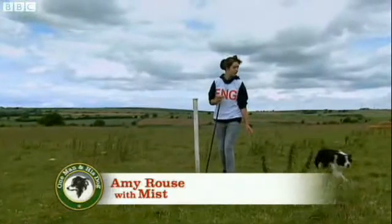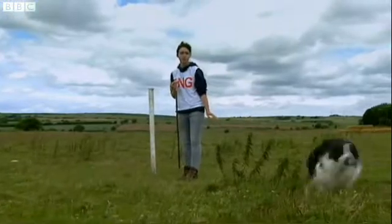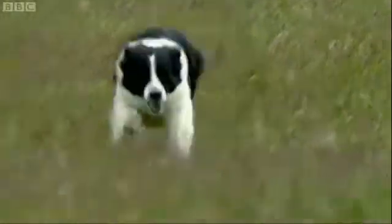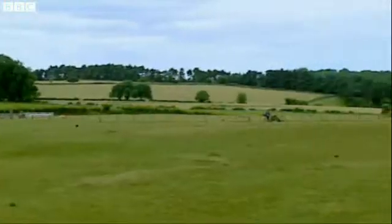So Amy's very matter-of-fact about her trialling. She said, well, it'll either go my way or it won't. Away she goes wide. Yeah, really wide, in fact. Now, the only snag is, if the dog goes too deep into the field here, it might miss seeing the sheep because they're over a slight rise. So it'll be interesting to see what happens. Here she comes.